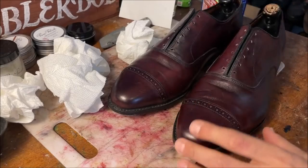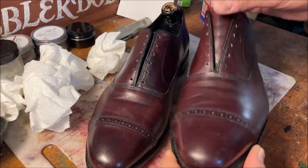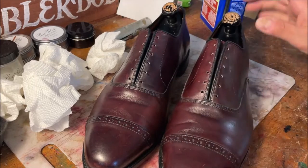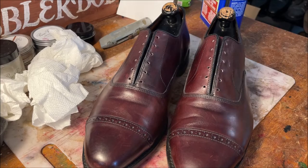I've been battling in my mind what I want to do with these. Originally, I was thinking like a marbled patina. I don't know. I just love this color so much. I don't want to strip it all off. I think I'm just going to add some burnishing. I'm just going to darken some of the areas a little bit, I think is what I want to do.